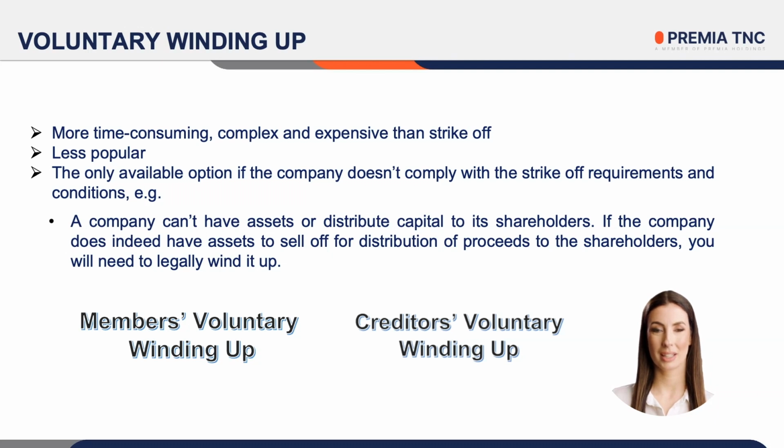For a voluntary winding up, there are two possible options available according to the law. These involve the following: 1. Members' voluntary winding up. 2. Creditors' voluntary winding up.